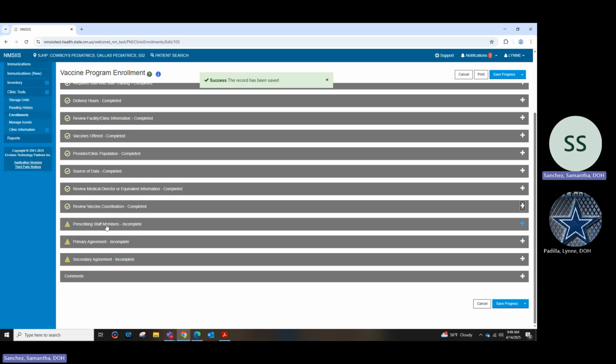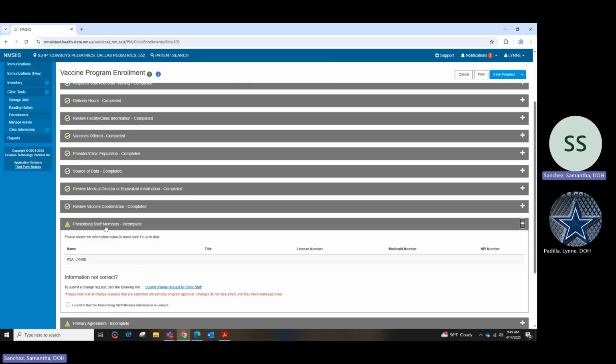So right here, this is the prescribing staff member list. Please look at your instructions before trying to complete this section. If you notice on your instructions, there is a big red X. Do not press this button. It's just going to prompt you to clinic tools, which is just going to be confusing for you. So if you follow the instructions, and that is letter K on your certification instructions, but there is your list.